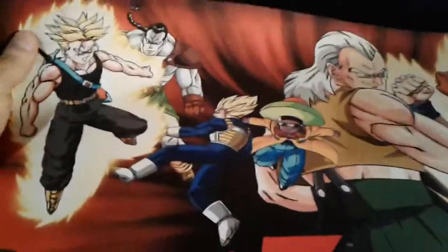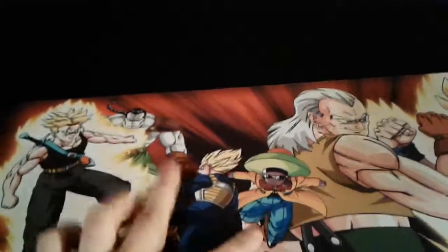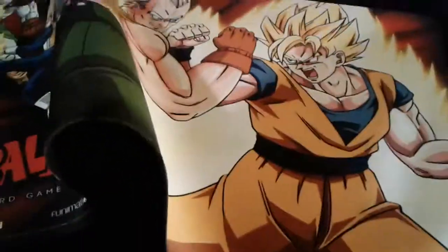And I think I'm terrible for forgetting this, but Android 13 and 14, or 14 and 15. Forgot which one was which at the moment. I got Trunks and Vegeta fighting them. And I thought this was cool. I picked it up at a Comic-Con. It's rubbery. It's nice. It feels good in my hand. I enjoy it. I got a couple more things and then I'll move on real quick.